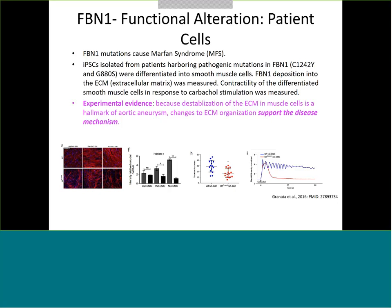And what this particular experiment did was go through induced pluripotent stem cells that were isolated from patients that were harboring these pathogenic mutations. And they were differentiated into smooth muscle cells, and then the deposition of fibrillin-1 into the ECM was measured. And so contractility of these muscle cells in response to carbachol stimulation was measured, which you'll see on the very far right. And I counted this towards experimental evidence.